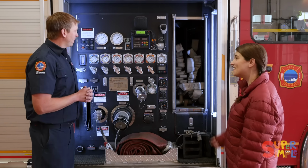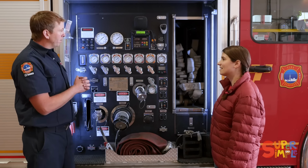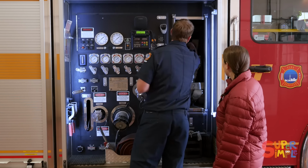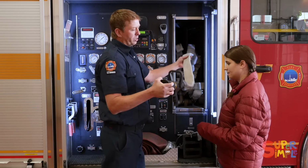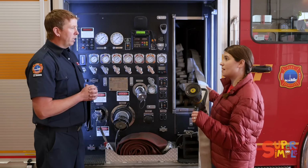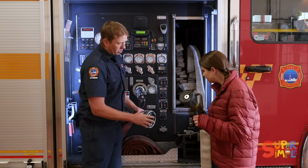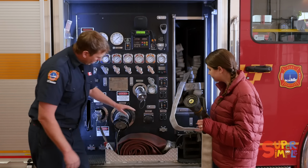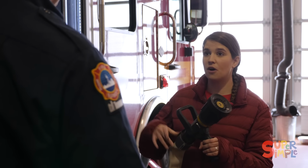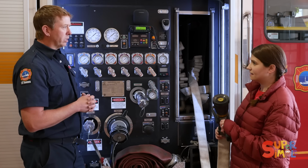Whoa. What's all this? So this is the way we control the water at a fire. This is our pump system here and our hose, where we get our hose from to go fight a fire. This is the hose and nozzle here. You can hold it. Thanks. Wow. So does this hook up to a fire hydrant? This does not. We use this hose to hook up to the fire hydrant here. One end goes to the fire hydrant. And the other end hooks into the truck here, and that's where we get the water from to fight the fire. Wow, so there's water already in the truck for this one. There is some to get started, but we need that fire hydrant to continue fighting the fire for long periods of time.